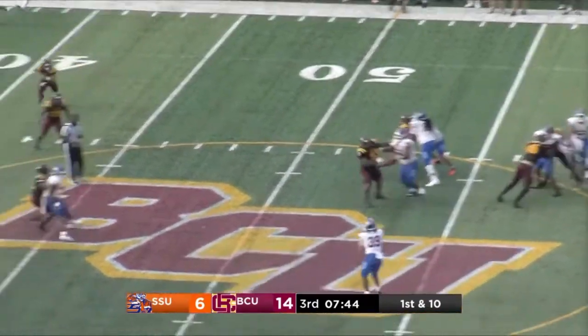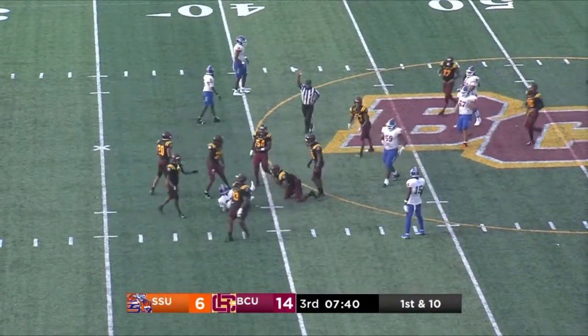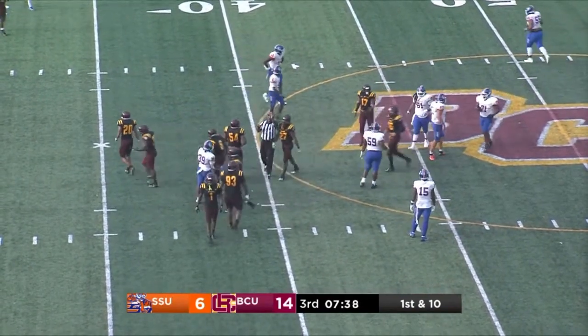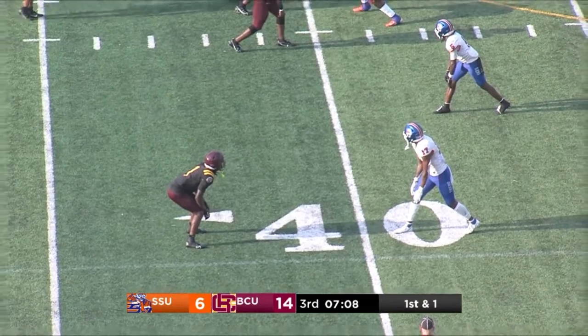Snap to Adams. Adams under pressure. Dumps it off short to Williams. Williams in the middle of the field, close to a first down, to the 40-yard line. Let's see where they spot the ball. The first down at the 40-yard line after a 10-yard pickup.